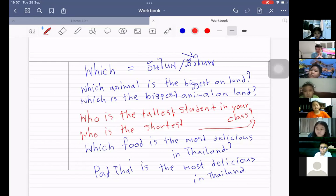So Happy, it's now your turn. Question. Going to ask Ice. What is your question? Which animal is the most beautiful on land? Okay, which animal is the most beautiful on land? You can say, I think, Ice, your idea. Which animal is the most beautiful for your idea or your opinion? Butterfly. The butterfly is the most beautiful animal on land. Yes, the butterfly is the most beautiful animal on land.